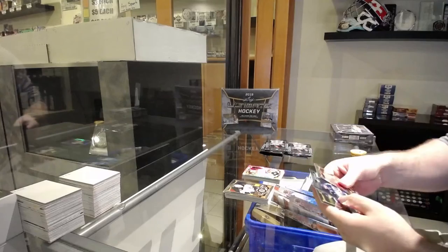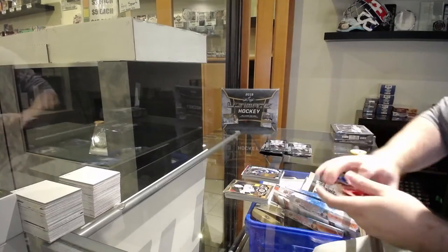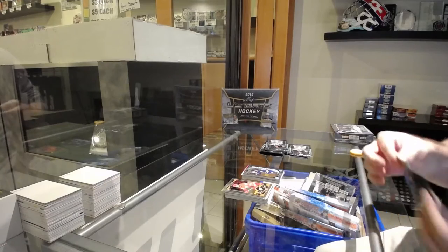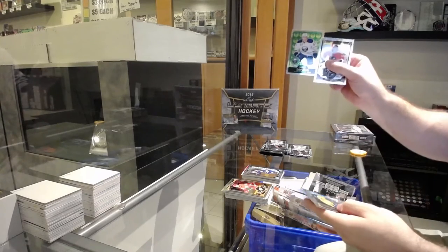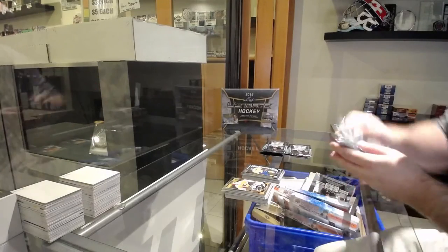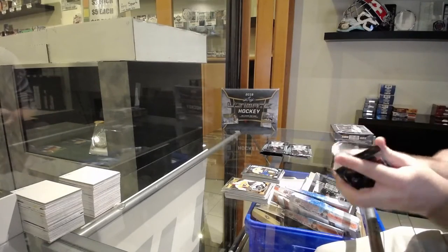Tracks of Kuznetsov for the Caps. Fabry for the Blues. I think it was $5.99, in all honesty. I might be wrong. Ennis retro for the Sabres. Fiala for the Nashville Predators, marquee rookie.